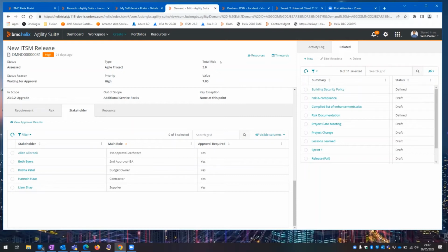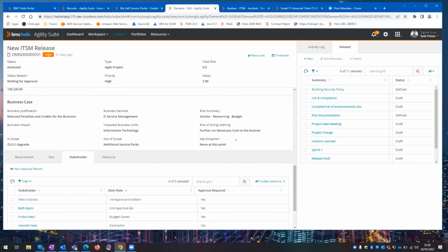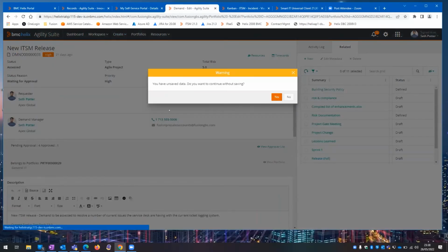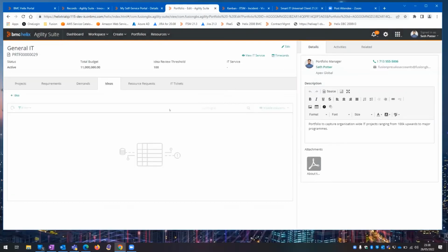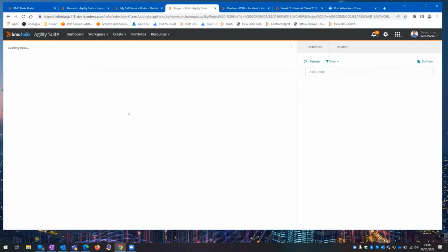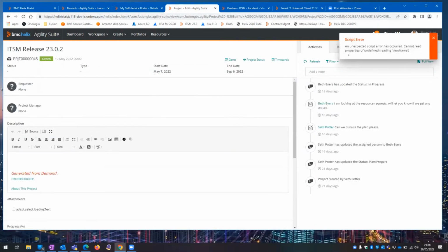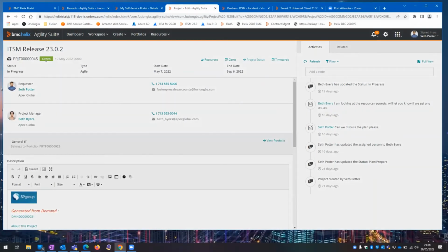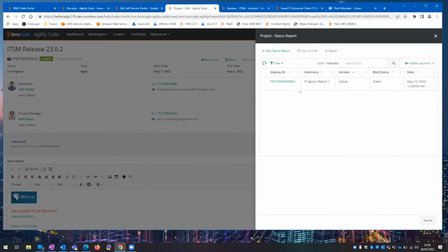Now, for the last few minutes we've got, I'm just going to show you a couple more quick things. If we take a step back up and pop back up to our portfolio and go into our project, let's pick our release project. Okay, so let's say that demand's transformed into a project, which I've created here. Now you can see we've got project status reporting, and we can see the RAG status underneath here, and we've got available to us the actual, and if we had them, historical status reports.